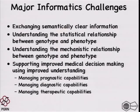So I'm an informatician. I do informatics. I guess many of you in some form or another do something like that. And the challenges in this field of post-genome biomedical research, first of all, is to exchange clear information. I'm not going to say much more about that. You all know that that's hard and boring, but very hard. And so we work on that.